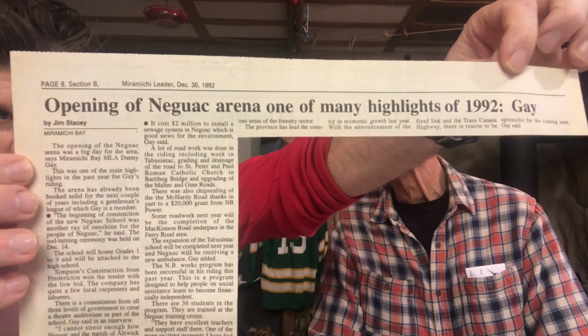Miramichi history. We opened up a Raj tray yesterday. It had 90, 91, 92. We're going to tackle 92. Opening of Nigadoo Arena, one of many highlights of 1992, folks. That is an article. So the arena opened in the year 92.